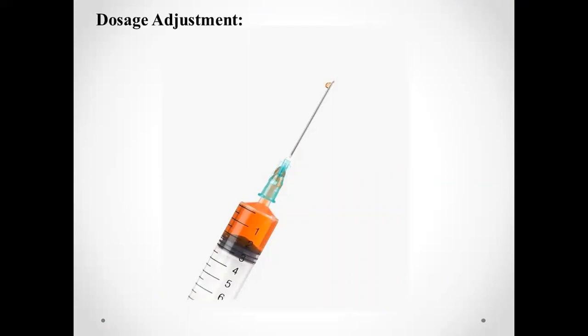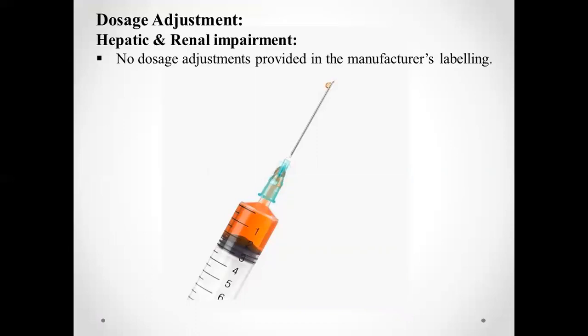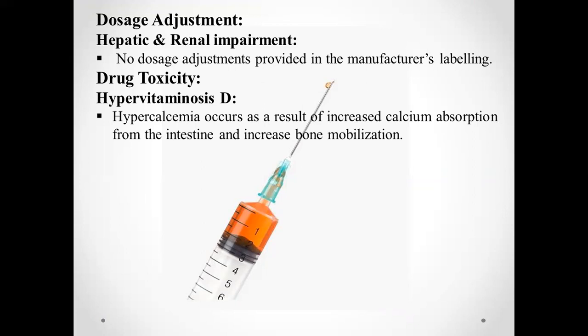Now come towards dosage adjustment. For hepatic and renally impaired patient, there is no dosage adjustment provided in the manufacturer's labeling. Drug toxicity. Hypervitaminosis D is the most toxic effect of vitamin D. Hypercalcemia occurs as a result of increased calcium absorption from the intestine and increased bone mobilization.